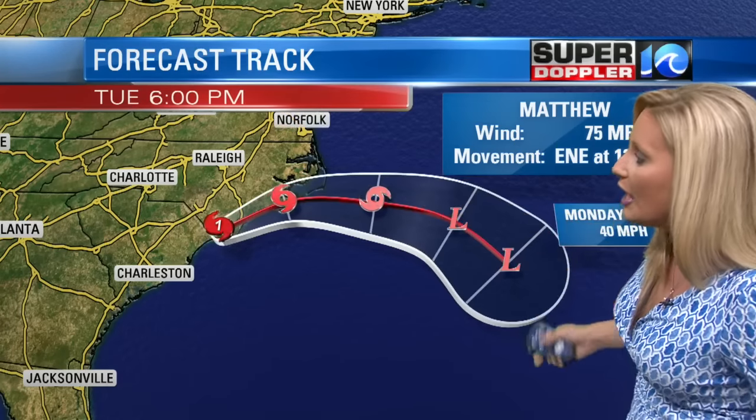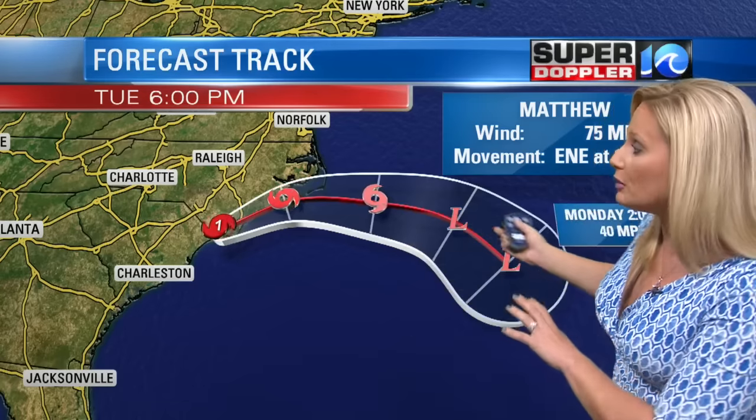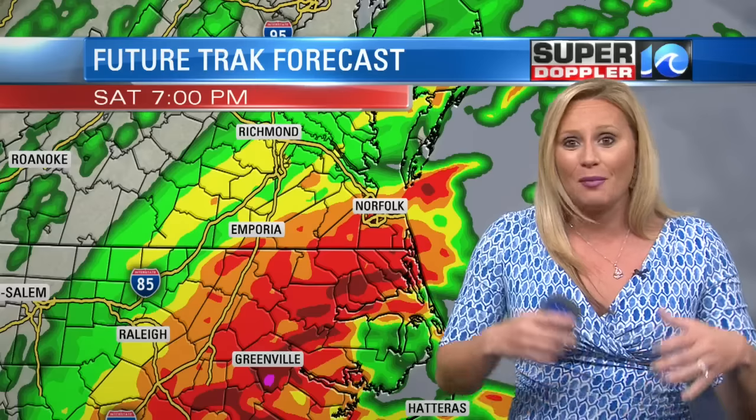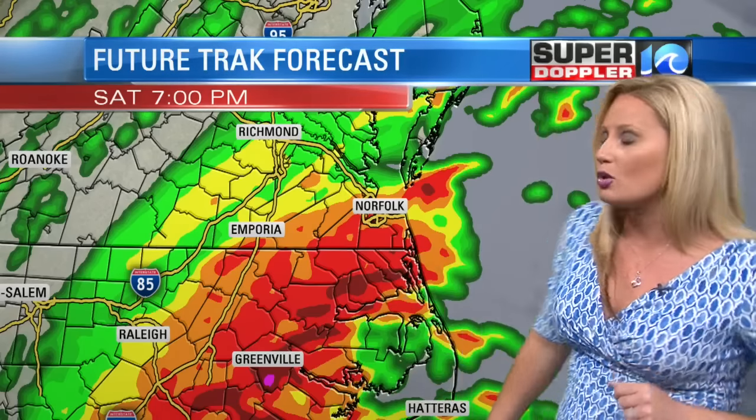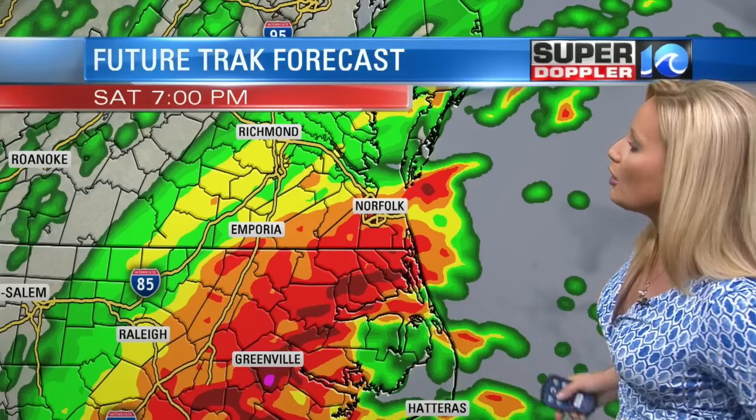But then eventually Matthew will likely just weaken to a remnant low by the time we get to Monday. So that is something that has changed slightly in the forecast, meaning that Matthew will likely not even remain a storm by the time it kind of hooks back around towards the Bahamas and Florida. So here's our future track forecast.